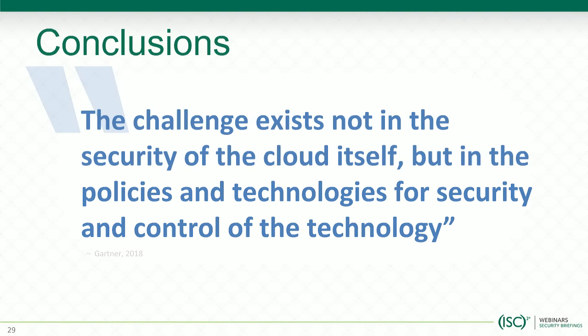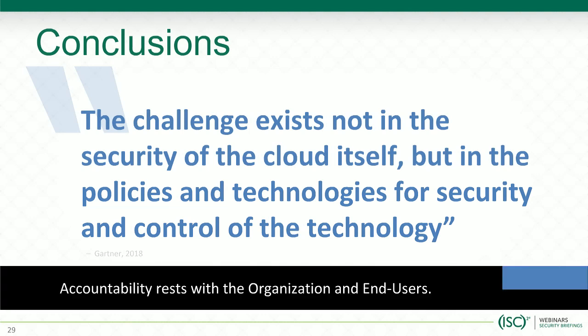However, the challenge exists not in the security of the cloud itself, again, but in the policies and technologies for security and control of that cloud technology. In nearly all cases, it's the user, not the cloud provider, who fails to manage, control, and effectively protect the organization's data. So CISOs need to ensure their security teams are not holding back cloud initiatives with exaggerated security worries and potentially missed opportunities.